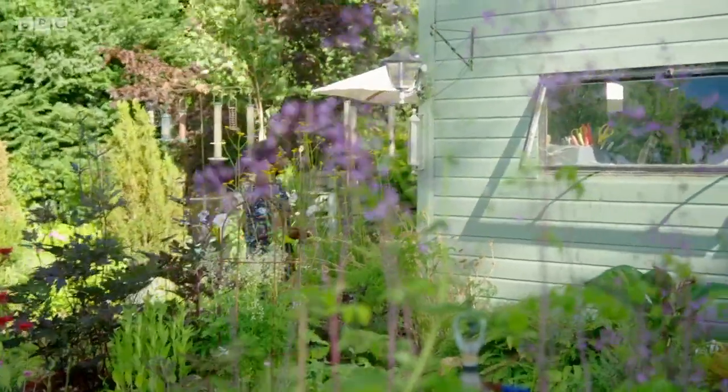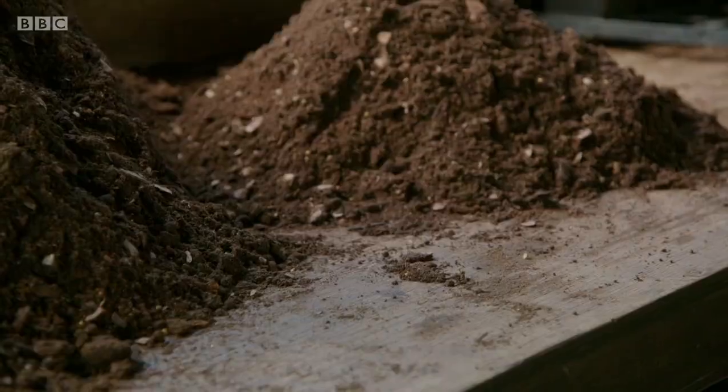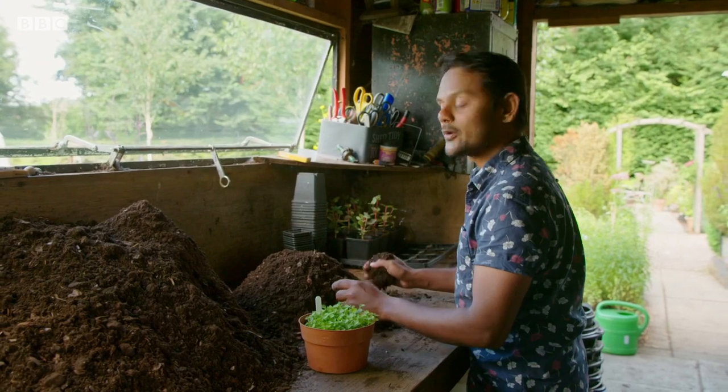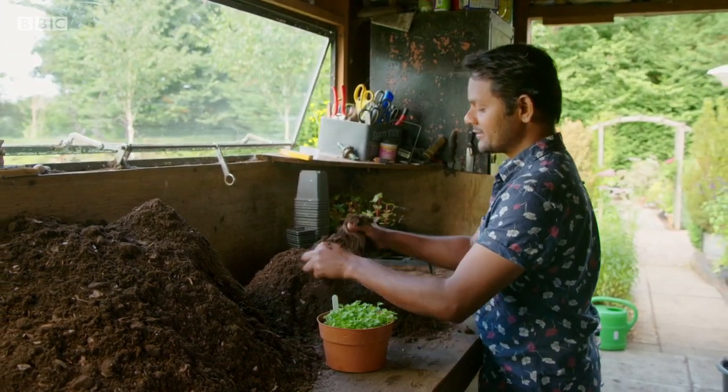We grow what we really love, and they're rare and unusual, and we like to keep it that way, and we like to grow everything using the traditional methods. 75% of the plants we grow are grown either from seed or by division.